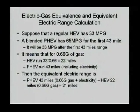A second example: okay, let's reduce the range that has a high MPG. So in this example, the first person is driving a regular HEV that runs 33 miles per gallon. But the second person is driving a PHEV that can give you 65 miles per gallon on the first 43 miles. So after 43 miles, the vehicle will go back to a regular HEV, so it's roughly 35 miles per gallon.